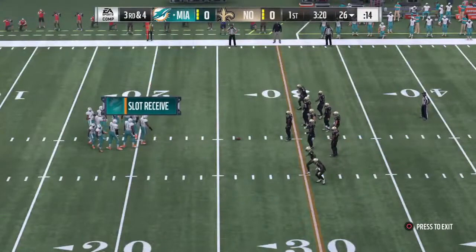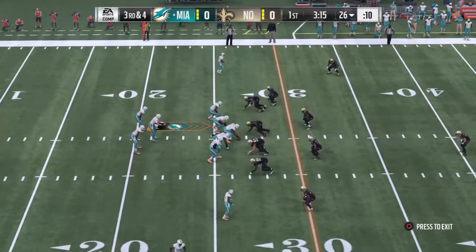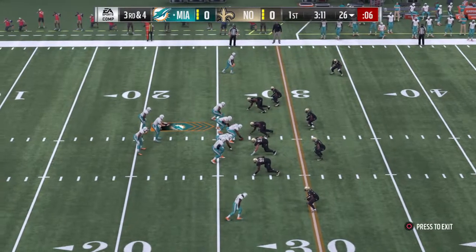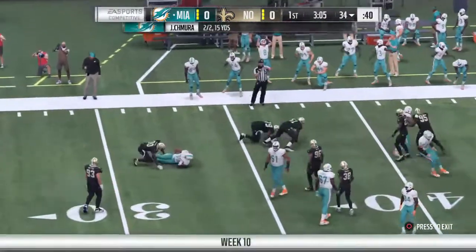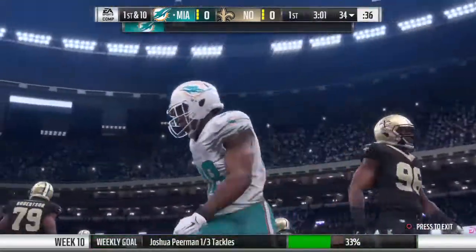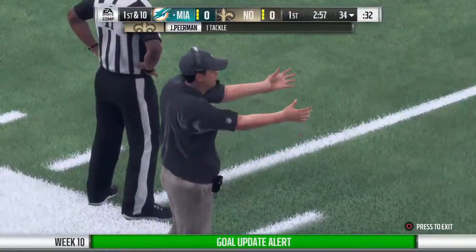The Saints with an extra defensive back here on third on the field. Could they blitz? They'll try and set up the screen. It's complete. And he gets it to the 34. Good enough for the first. It's a 7-yard gain there, and it's good enough to move the chains.